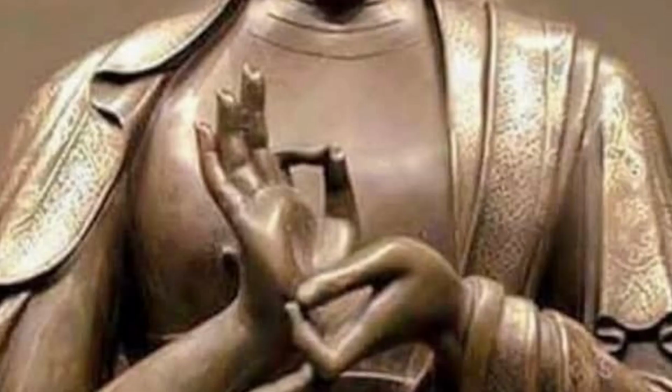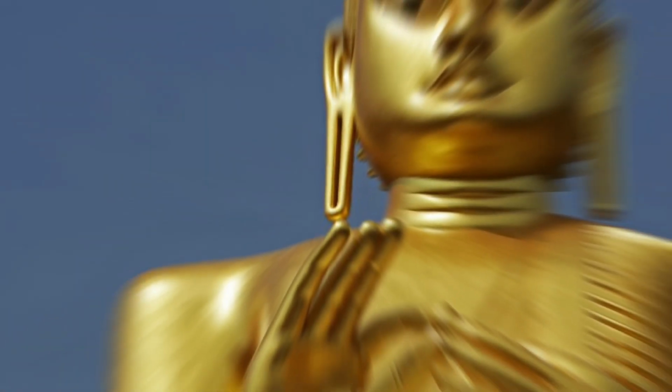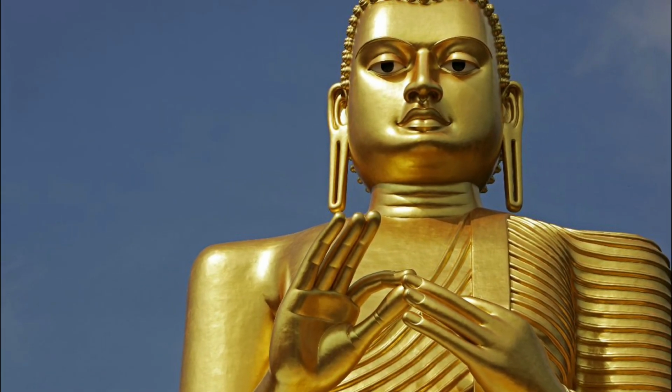The 3 extended fingers of the right hand represent the 3 vehicles of the Buddha's teachings. The middle finger represents the hearers of the teachings. The ring finger represents the solitary realizers. The little finger represents the Mahayana, or great vehicle. The 3 extended fingers of the left hand symbolize the 3 jewels of Buddhism, namely the Buddha, the Dharma, and the Sangha.